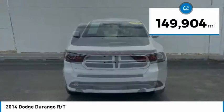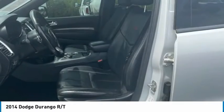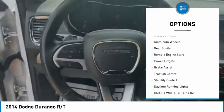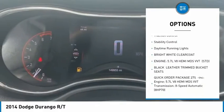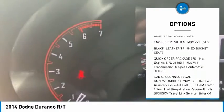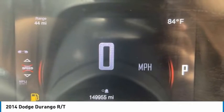This vehicle has less than 150,000 miles. Here are some of this vehicle's great options: tire pressure monitor, heated mirrors, aluminum wheels, rear spoiler, remote engine start, power liftgate, brake assist, traction control, stability control, daytime running lights.